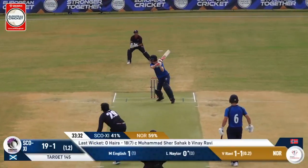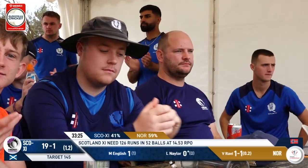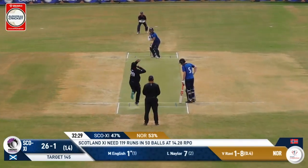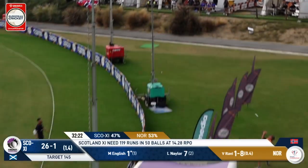Here's Ravi. And Naylor on. Maximo. First ball throws the hands. That one almost goes to the napping couch, but 6 runs to Scotland. They're going to go at this. Steps across. This is miles in the air. There's nobody back on the boundary. Not that it would have mattered.